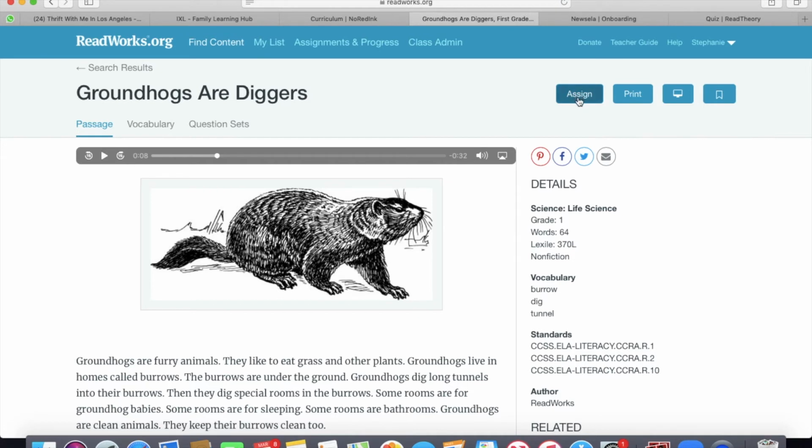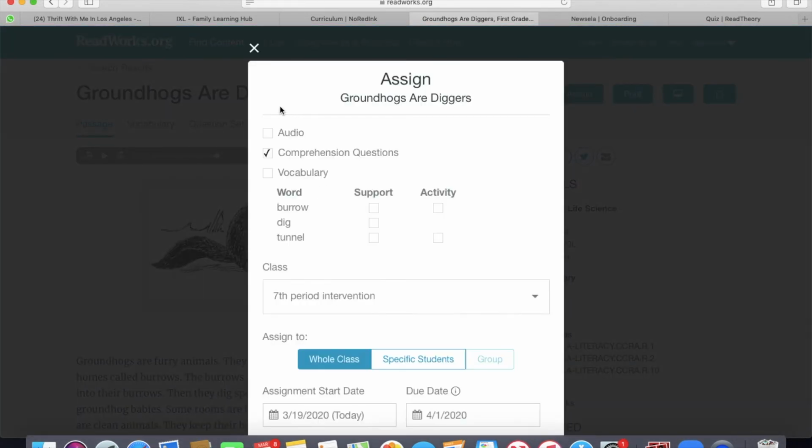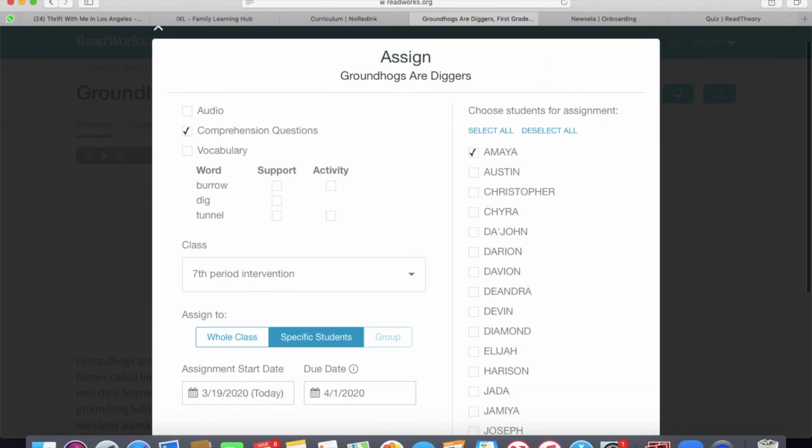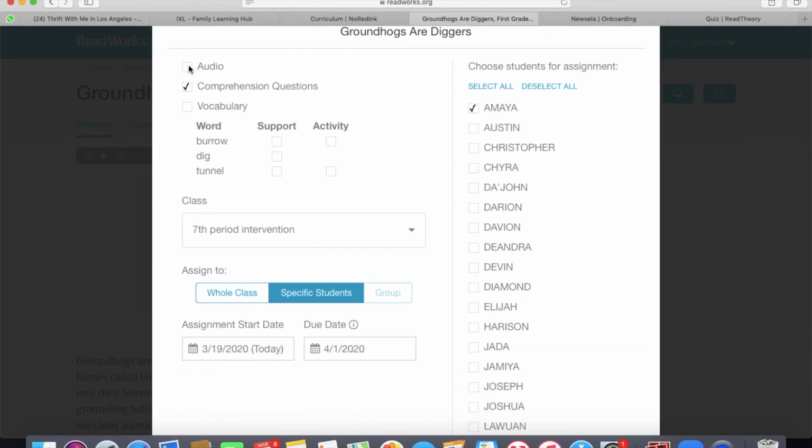Now, just like with the others, you've got to set up a class and all that and assign the assignments. When you assign it, I'm going to pick specific students. These kids are from so long ago. I'm like, okay, so I'm just going to assign it to Amaya. It will walk you through all this when you decide to set it up.